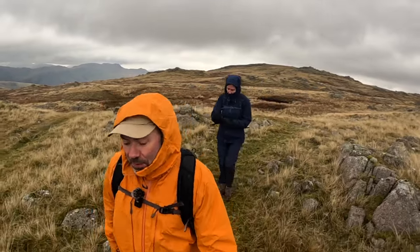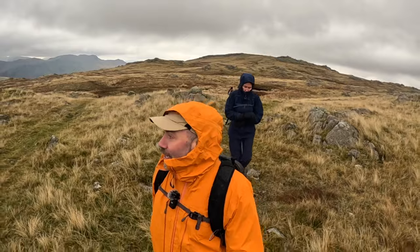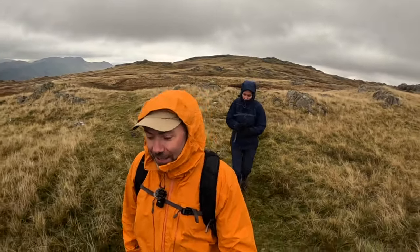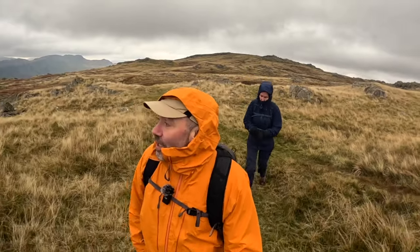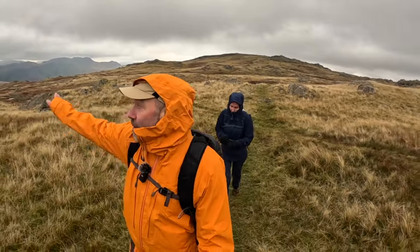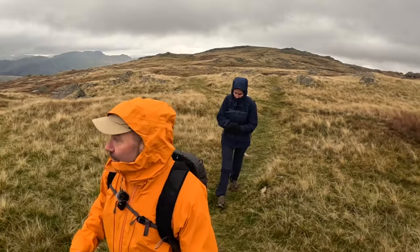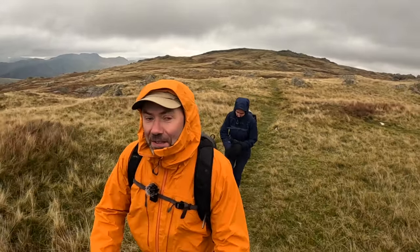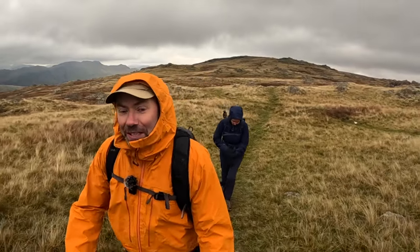So this walkover, it's pretty straightforward. You can't actually see what you're walking at, so probably about half a K or something like that. And then we'll be there. So we'll head around the edge of the valley, and then we're going to go down the Stake Pass at the end. Then a nice little valley walk to finish, ending up at the Old Dungeon Ghyll.